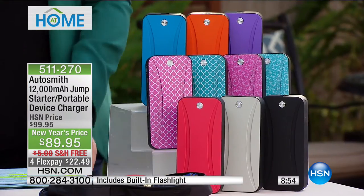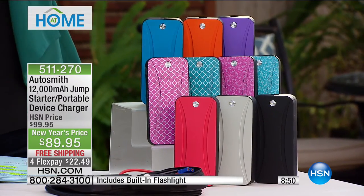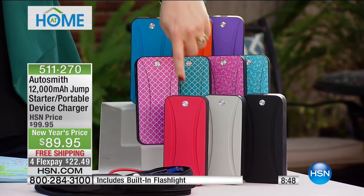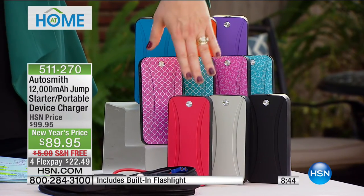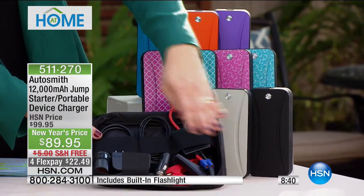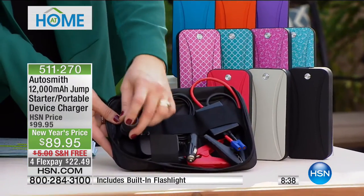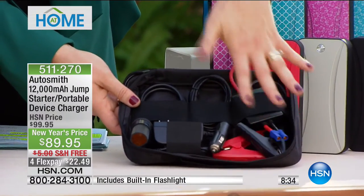We're going to run you through the color options as well, because we've got a lot of great colors. And this is, as I mentioned, not only going to jumpstart your car, but you're going to be able to charge your tablets, your smartphone, your GPSs, the little Game Boys and things like that the kids have. So now here are all of the accessories. You've got your cigarette lighter attachment, so you're going to be able to use that as a charger as well in the car. Then you're getting your cables as well.